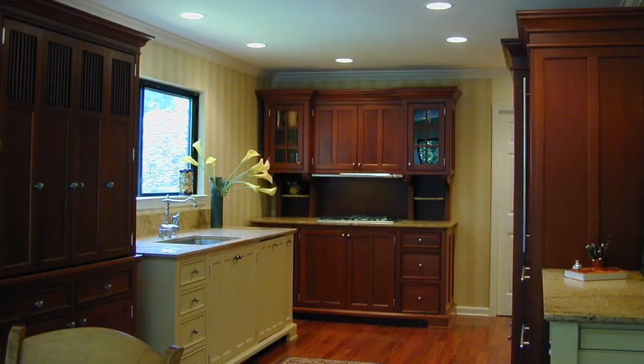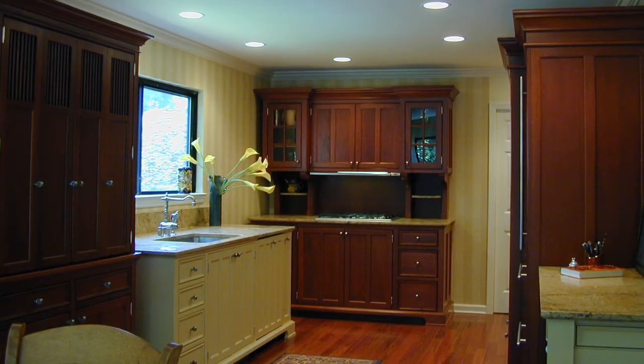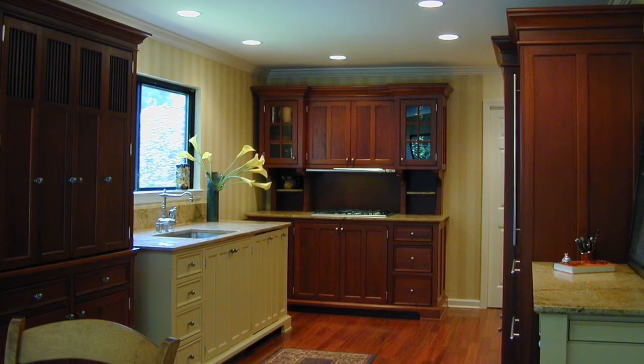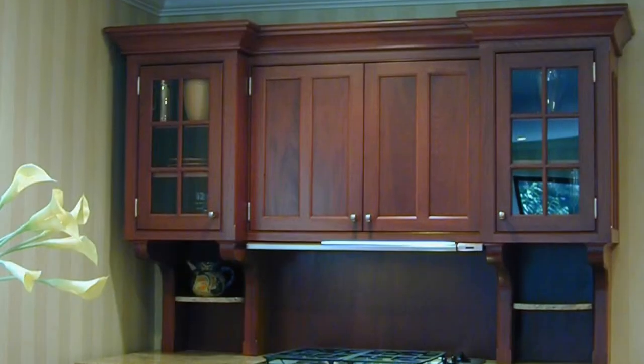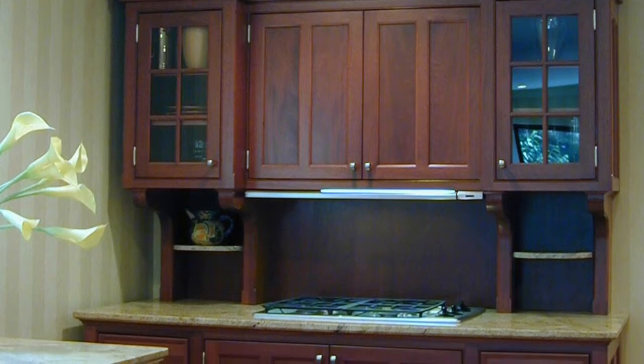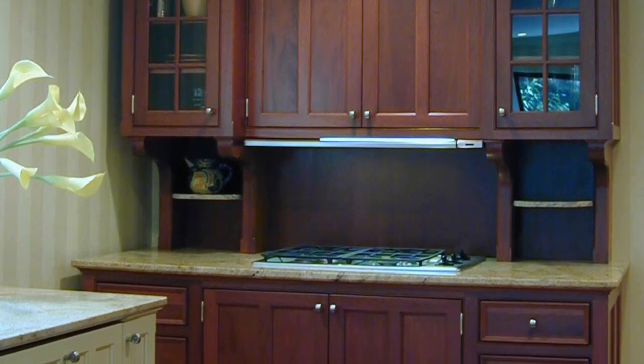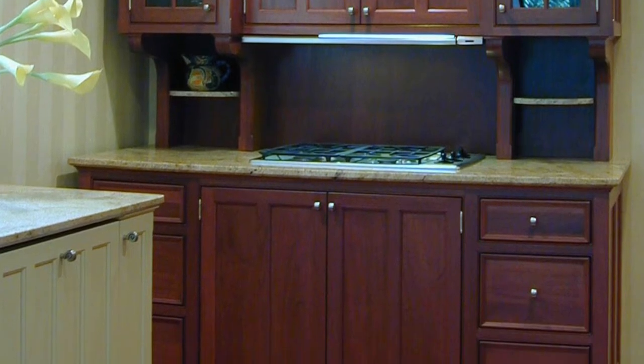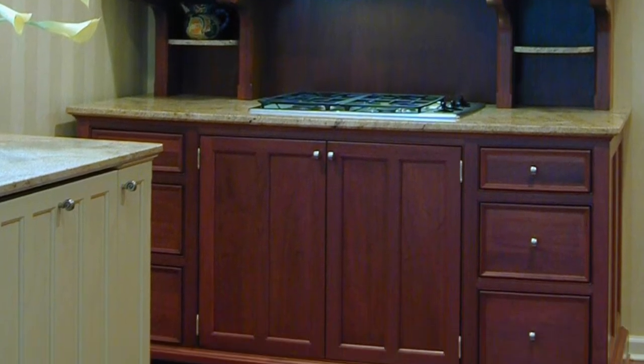Though we cannot hide gas cooktops at all inside any of our workstations, we can work with them. And here's an example of how we can put a gas cooktop in a range unit and above it put a telescoping exhaust fan where the exhaust fan is actually hidden away as well.